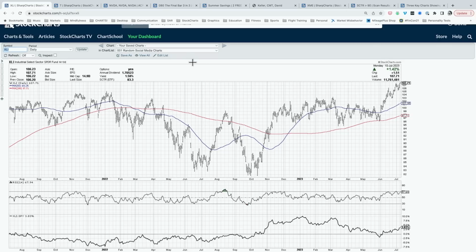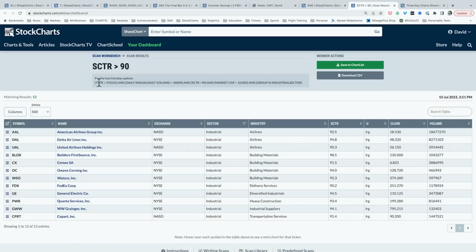If you're trying to understand that sector a little more deeply, what I would do is point you to the scan engine. I run a simple scan for the SCTR ranking above 90, and I like to put in a group or a sector. Here I'm looking at the industrial sector and showing me all stocks with a market cap above 10 billion and a SCTR ranking above 90, which means it's in the top 10% of large cap stocks.